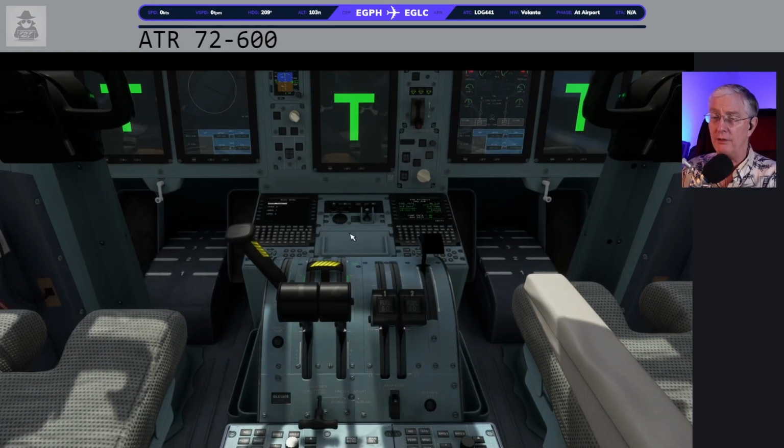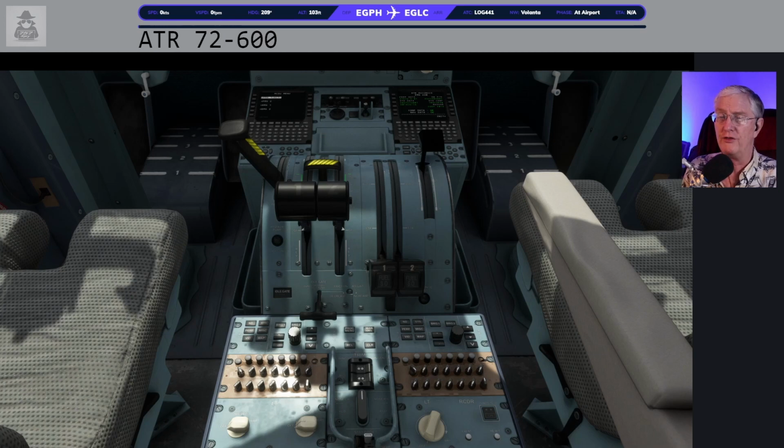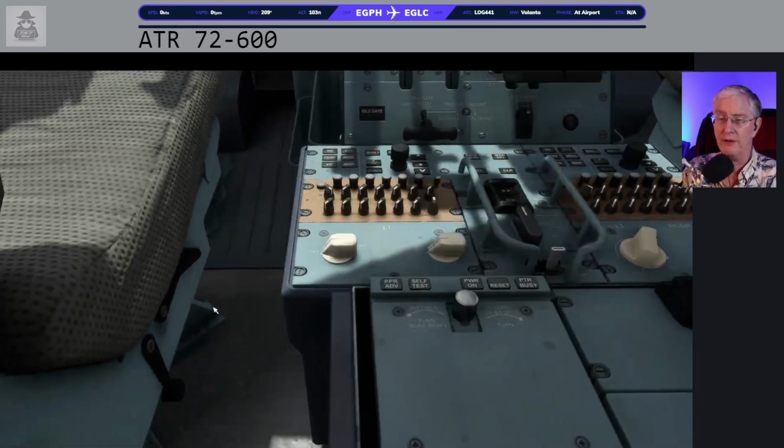I'm going to look down here and make sure that all of my controls are in the right place. And you can see my condition levers are up. So I have two off switches. So fuel cutoff is set for the condition levers. My throttles are in good shape. They are where they're supposed to be. The control lock is in place. The brakes are on. Flaps are down. Gear is down.